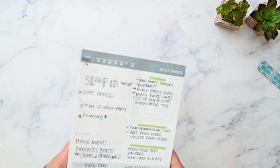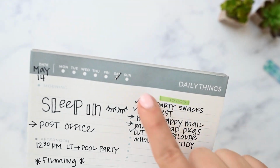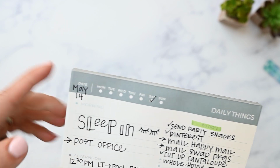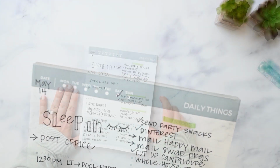So there's a header up here. It says daily things. It's a nice dusty blue. I really like that color. And then you have a spot that says date, and it's too small for me because I write big. And then you can check off what day of the week it is.